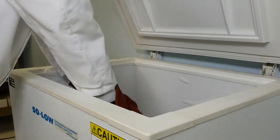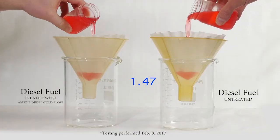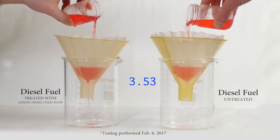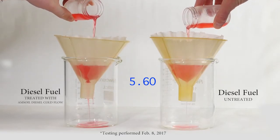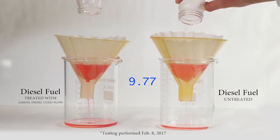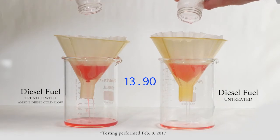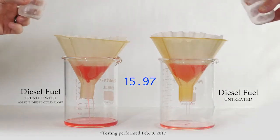Both fuel samples were dyed red to show a better contrast against the white media that was used in this experiment. As you can see, the fuel treated with diesel cold flow improver flows more readily through the fuel filter. The untreated fuel on the right, you can see it starts to slow down, doesn't drip through the funnel as fast, and starts to clog that media.